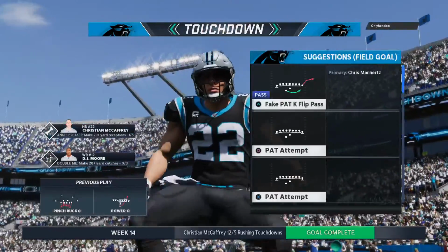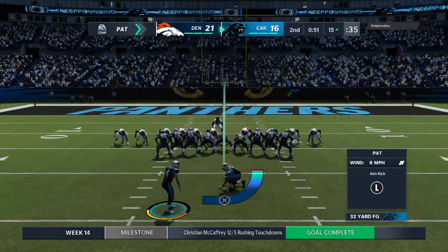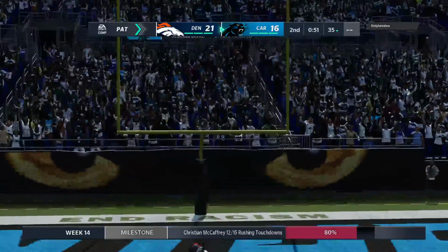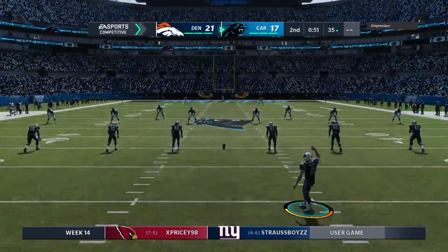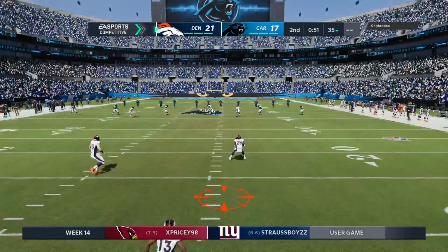Touchdown, Carolina. Christian McCaffrey with a lucky number 13 touchdowns now on the year. And the Panthers are able to get this back within a touchdown. And he's got it to make this a 21-17 game. Makes the score Broncos 21, Panthers 17. The lead cut to just 4 as they kick it away and turn things over to their D.